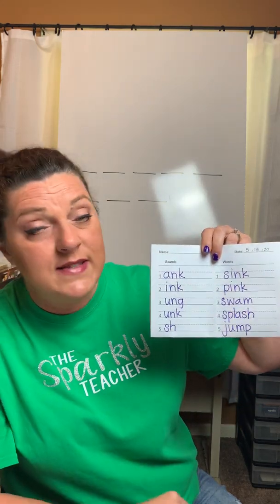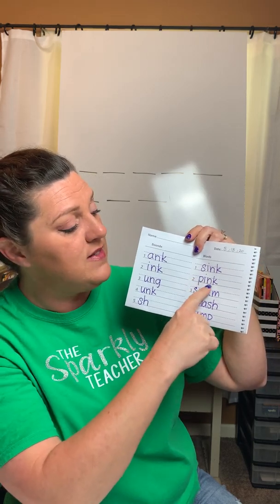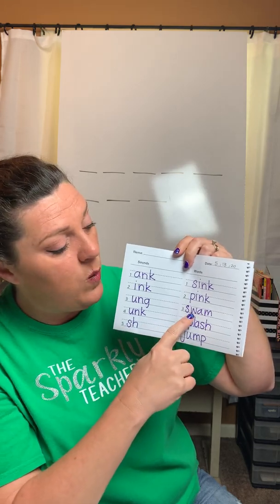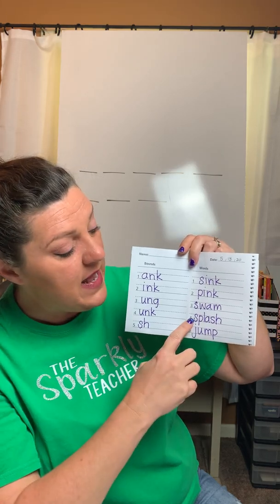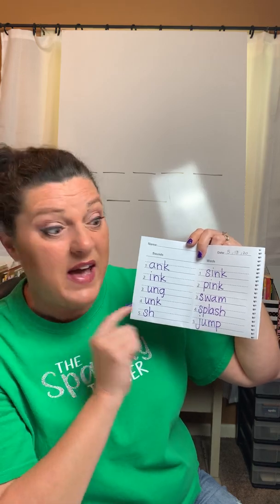For your words, number 1 was sink. You had your S, and then your welded team, I-N-K. Number 2 was pink, P, welded team, I-N-K. Number 3 was swam. That was not a welded team or a consonant team of any kind, so we had each phoneme, S, W, A, M, swam. And then splash, I hope you took each phoneme so that you didn't miss any. We had S-P-L-A-S-H. All right, and number 5 was jump, J-U-M-P. Make sure you had your M in there.